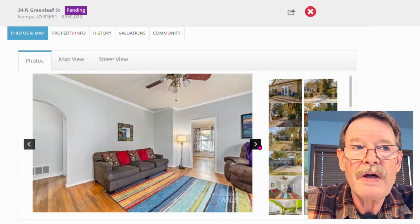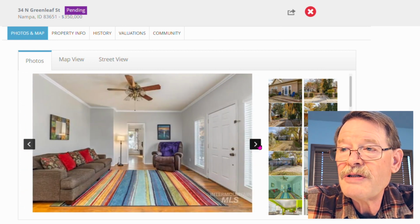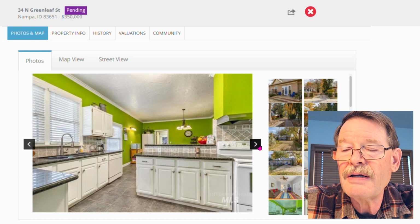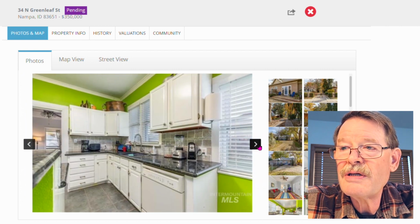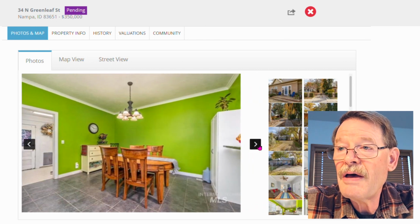Okay, it looks like, well, obviously professional photography. I'm guessing that the owners still live there. This does not look like a staging item. I mean, they're staging it with the owner's materials. It's not stuff that was brought in. Some pretty vibrant colors there. But the pictures really do tell a nice story of what this house could be like. Okay.